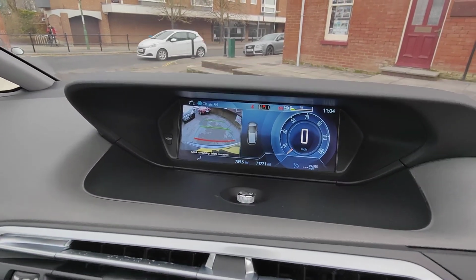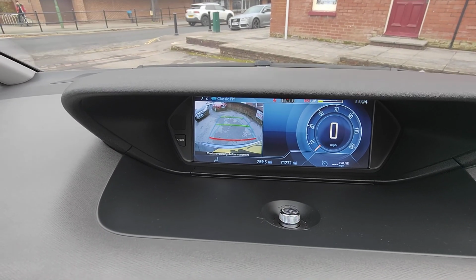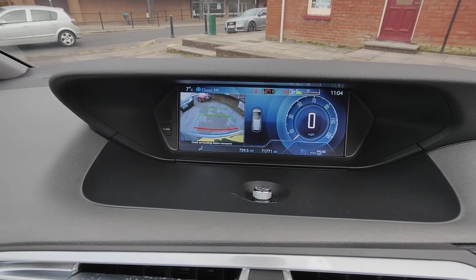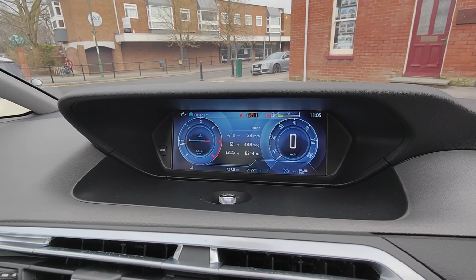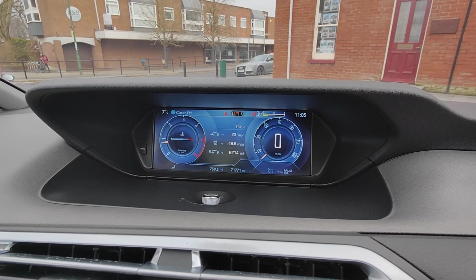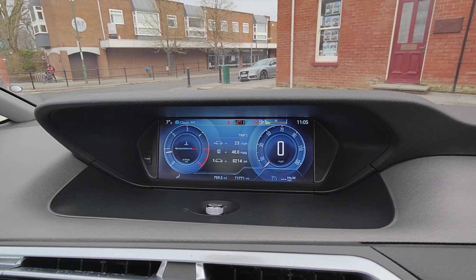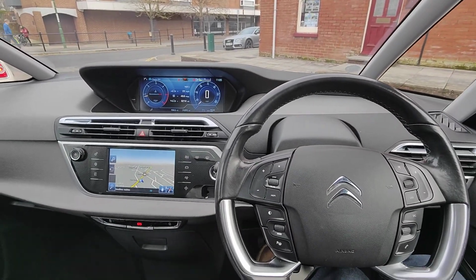The top screen also benefits from being your reversing camera, and that also shows you the visual guide of the vehicle and your reversing sensors. Then we can return that back to the main menu, which obviously shows you your rev counter, your temperature and your speedo as you would normally have. And from the driver's position you can see that's nicely in line as well.